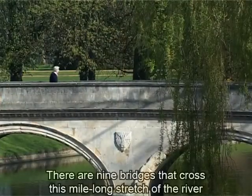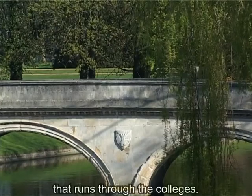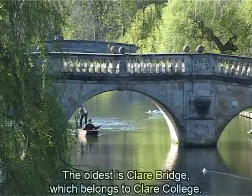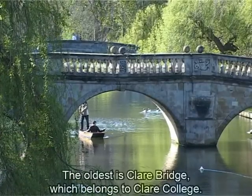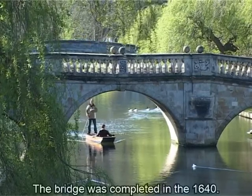There are 9 bridges that cross this mile-long stretch of the river that runs through the colleges. The oldest is Clare Bridge, which belongs to Clare College. The bridge was completed in 1640.